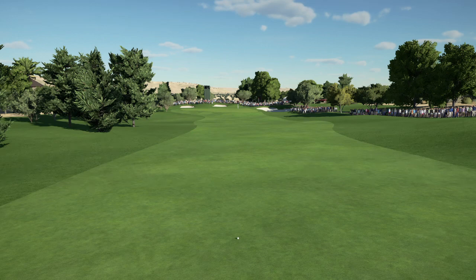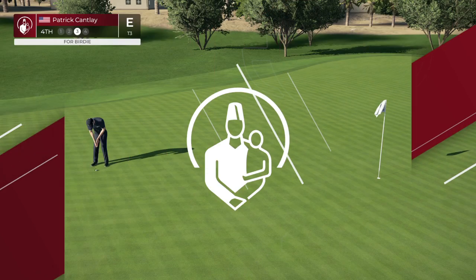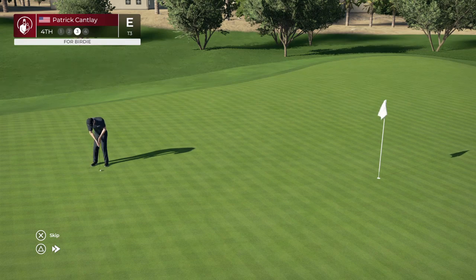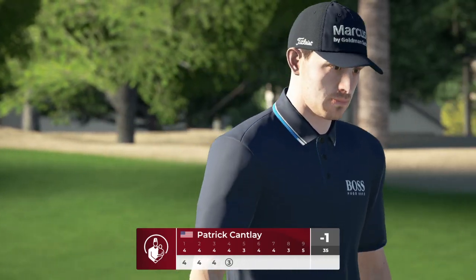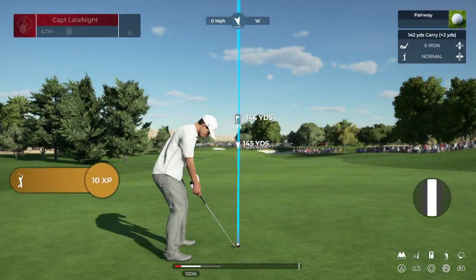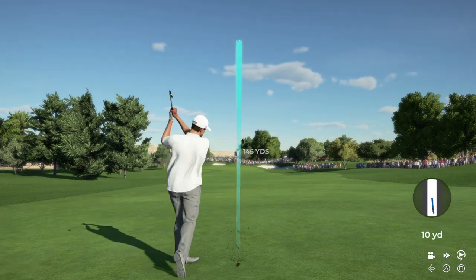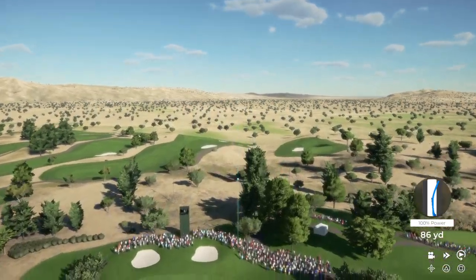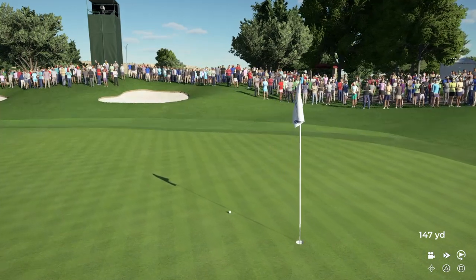Why don't we recap what Patrick Cantlay did just moments ago? Let's recap this long-range effort. Nice putt to make that one. Time for the second shot here at the fourth. Choosing the 9-iron here. This one's going right at the pin here. Oh, what a shot. You'll take that.